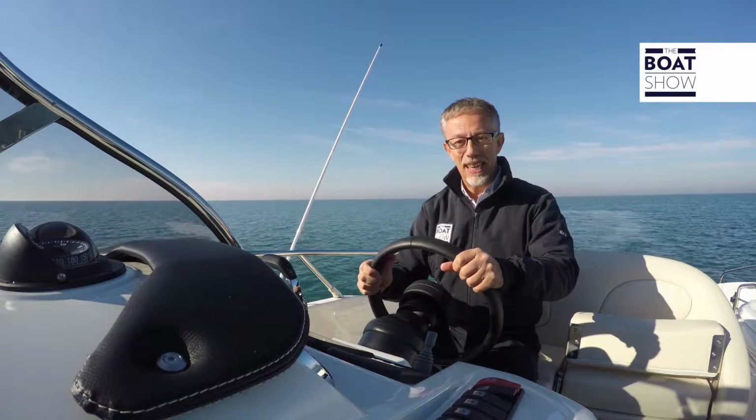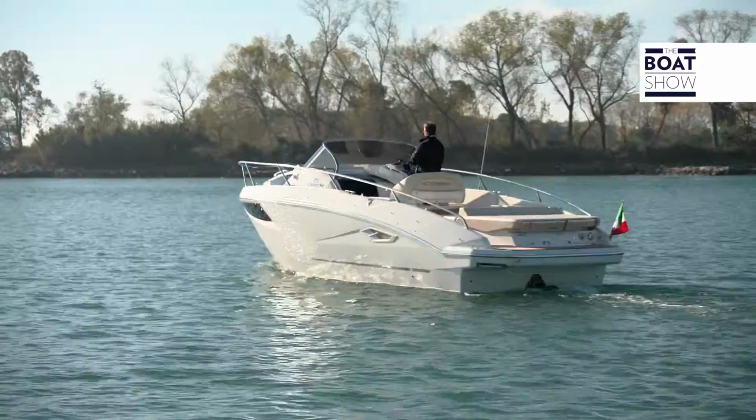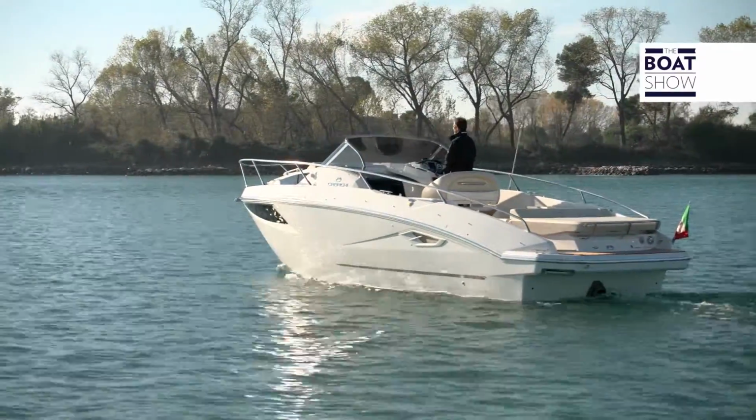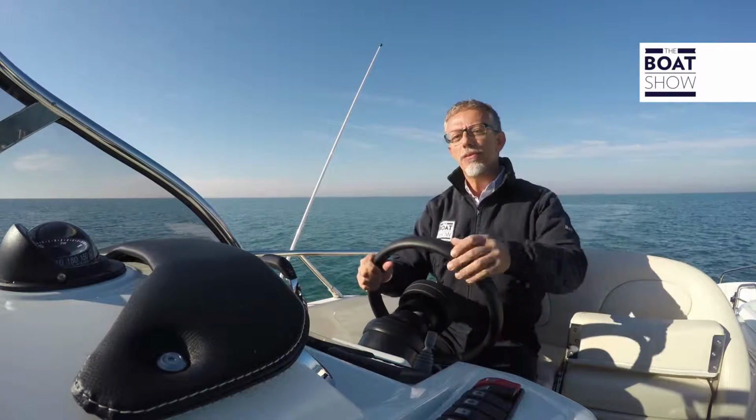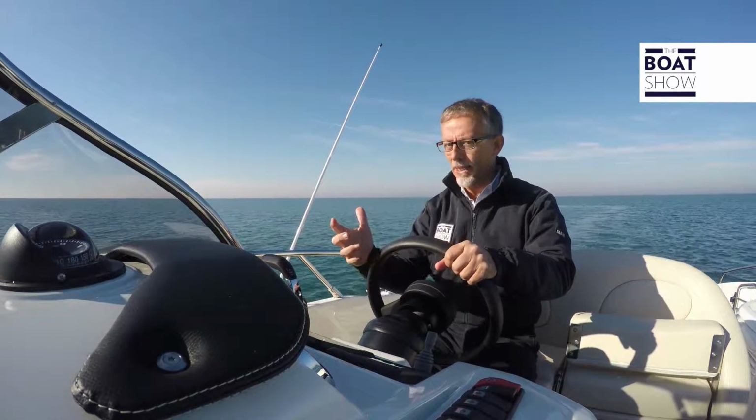Before we start the trial, I want to remind you that this is one of the smallest models in the Cranchi line, but it is built with the same materials, the same techniques, and the same attention as the larger yachts, and this gives me a certain sense of quality security.